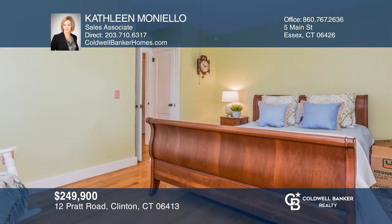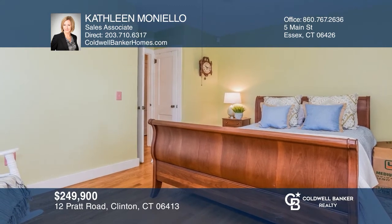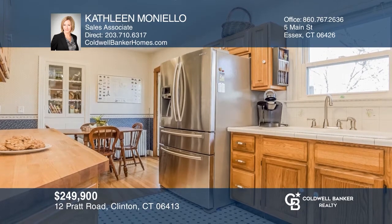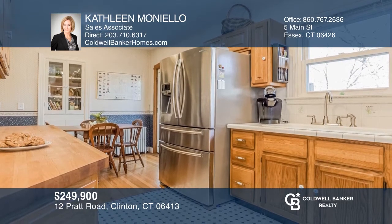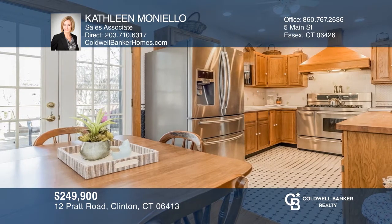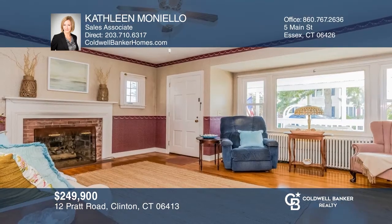This charming seaside cape offers 2 bedrooms and 1 bath. On the inside, the baker's kitchen is equipped with stainless steel appliances, including a 5-burner gas stovetop, a double oven, and an oversized refrigerator. The living room is light and bright with a fireplace.